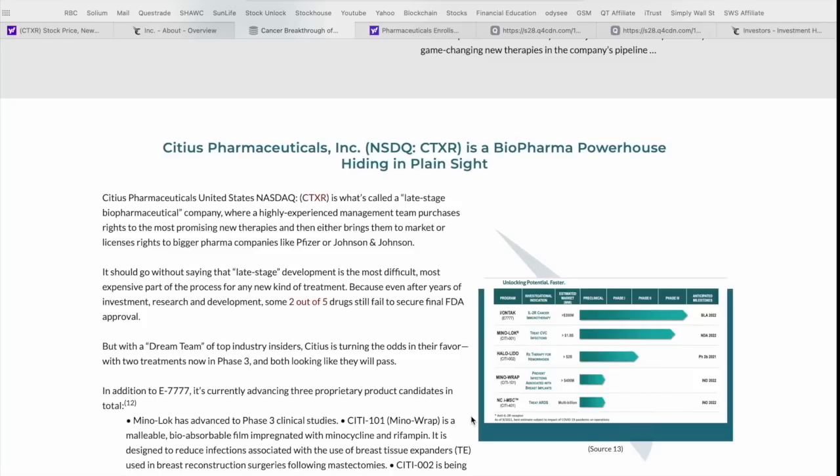Now, it's almost counterintuitive, but late-stage development is actually the most difficult in the pharmaceutical space and one of the most expensive parts of the process for any new kind of treatment. So although these programs have already received a ton of investment, research and development, and have cleared a number of milestones, about 2 out of 5 or 40% of drugs still fail to secure final FDA approval. So it's definitely a high risk, high reward scenario for these late stage biopharmaceutical companies.